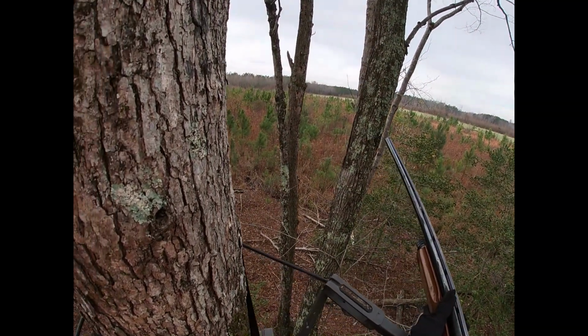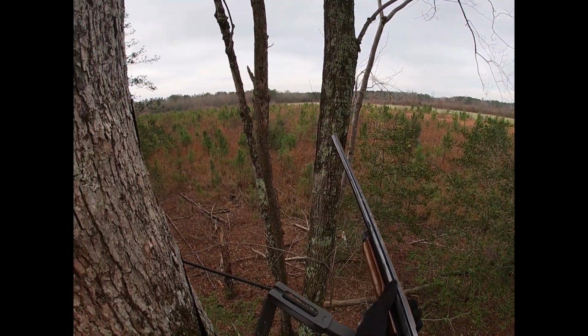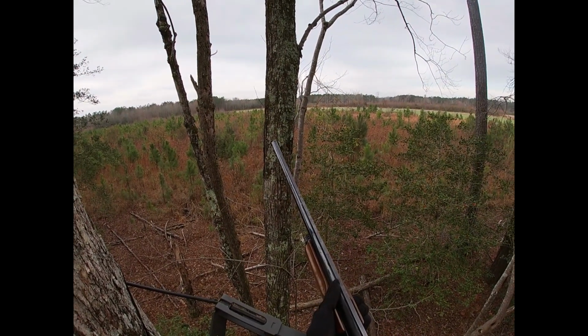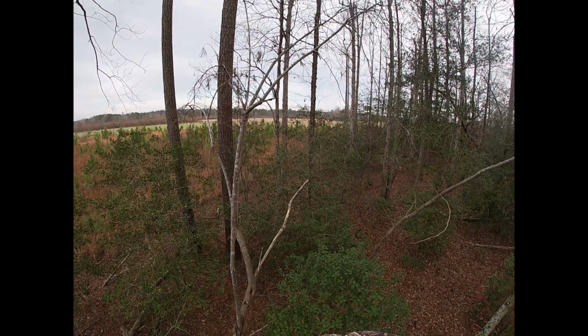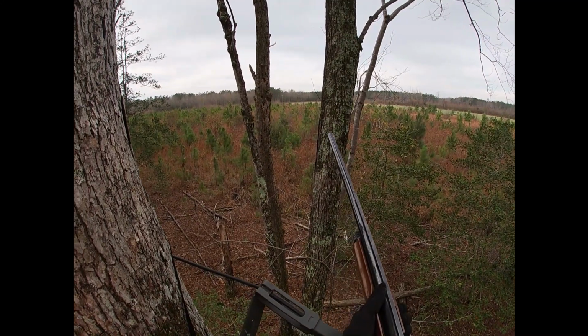Pretty tough knowing what's coming through here. What I'm looking for is movement of the tops of the grasses. Both the deer and the dogs are shorter than the pine trees, the grasses, the brush, and I've got to know where they're going to come out so I can kind of lead the target. Very difficult to see anything in that thick stuff.